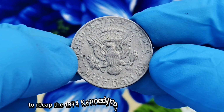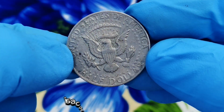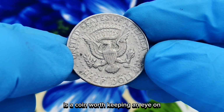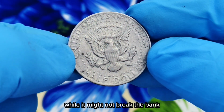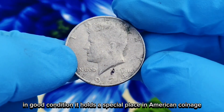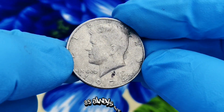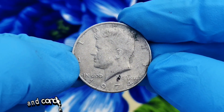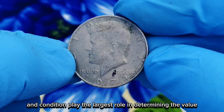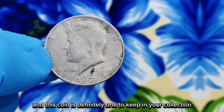To recap, the 1974 Kennedy half-dollar without a mint mark is a coin worth keeping an eye on. While it might not break the bank in good condition, it holds a special place in American coinage and offers great potential for collectors. As always, the rarity and condition play the largest role in determining the value, and this coin is definitely one to keep in your collection.